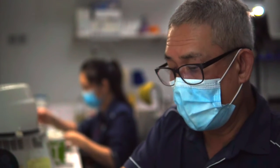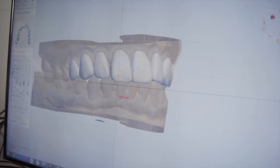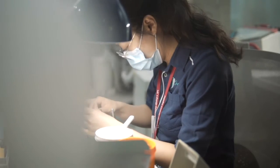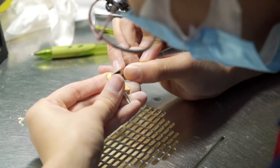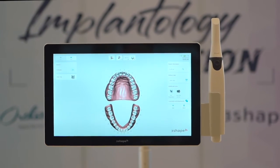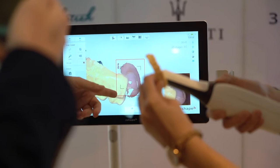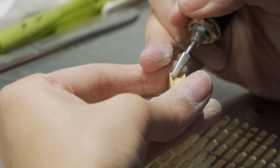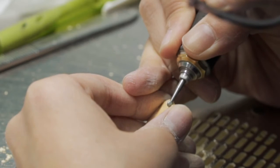Its clientele hail from all corners of Malaysia, as well as many other Asian countries, stretching across various industries from dental to engineering. In 2014, Orthotech was certified as Malaysia's first 3Shape Trios-ready laboratory, which helped to further propel their efforts to elevate the digitalization of the dental industry.